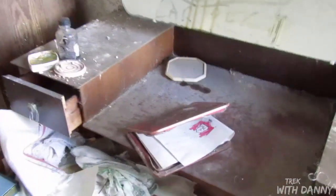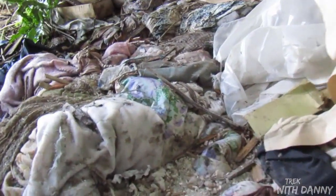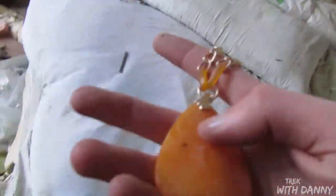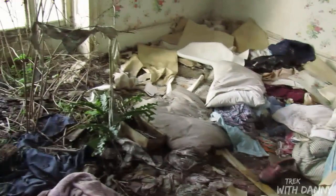So yeah, nice bed. Bedroom number 3. Lots of good old stuff. Wasn't expecting it to be, well, anything like this, really. No idea what that is. Looks nice, though. Yeah, get yourself a wardrobe. Bedroom number 3. Big, I must say.